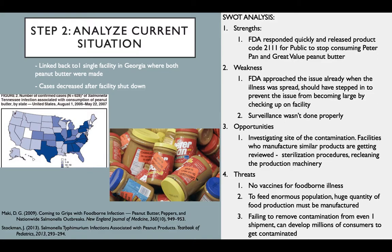production. For opportunities, after this case, they started a site investigation to determine the cause for contamination, and there was more surveillance on production facilities to make sure sanitation procedures were being followed as well as the cleaning of the machinery. Lastly, for threats, there is no vaccine to prevent foodborne illnesses, and so careful inspection must be followed, especially since there is such an enormous population to feed. Huge quantities of food must be produced, but even if one shipment is contaminated, it can infect millions of consumers.